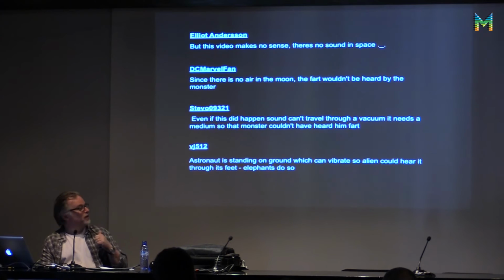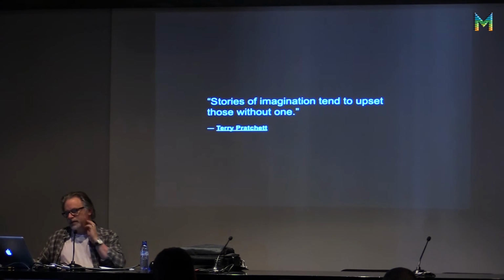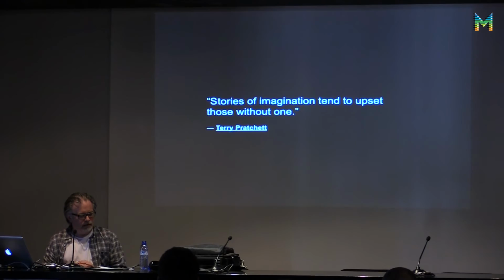So I'm going to finish with Terry Pratchett's quote, stories of imagination tend to upset those without one, which is pretty clear from YouTube. Initially, when we started reading all this, which I took as negative, I got a little bit freaked out by it. Not upset per se, but it kind of worried me. And then I thought, well, wait a minute, it caused a reaction enough that people would talk about it. And I think that's cool. That is cool, because they probably liked it, and secretly, I think they laughed at the fart. And I got them with that.